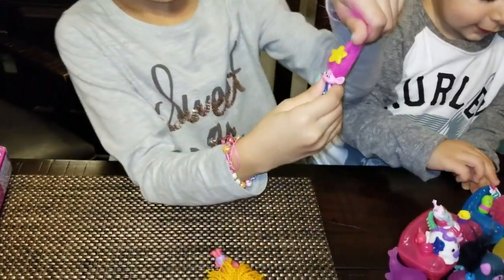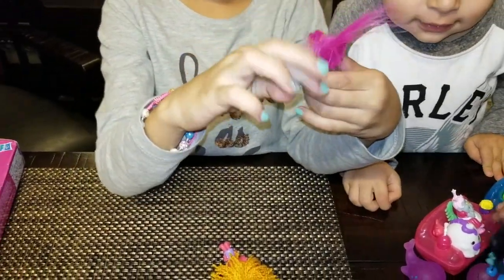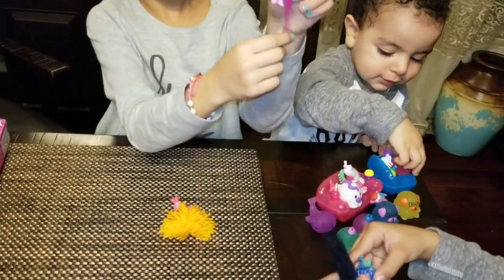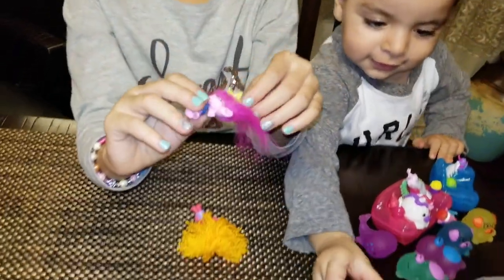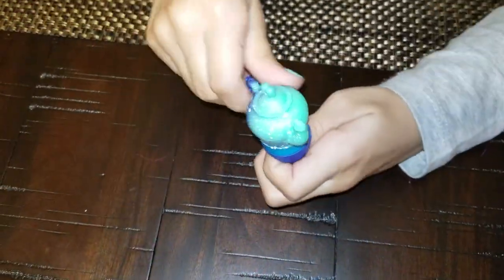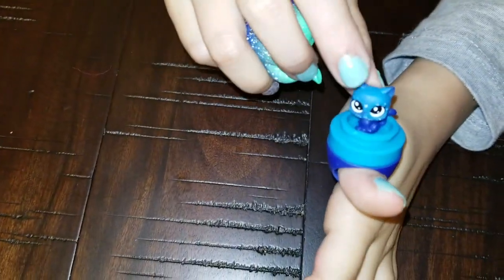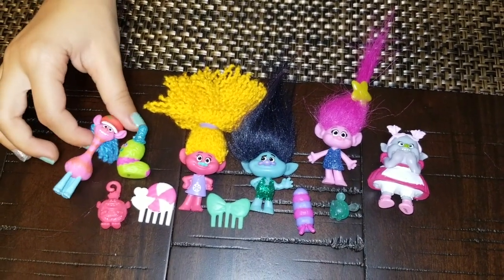Who wants some tea? Look at her face. Who wants some tea? No, that's cat. These are all the jiggly doos that we got. And this is the littlest pet shop. Gotta keep the little cat. And this is what we got from the trolls' 12-day calendar.